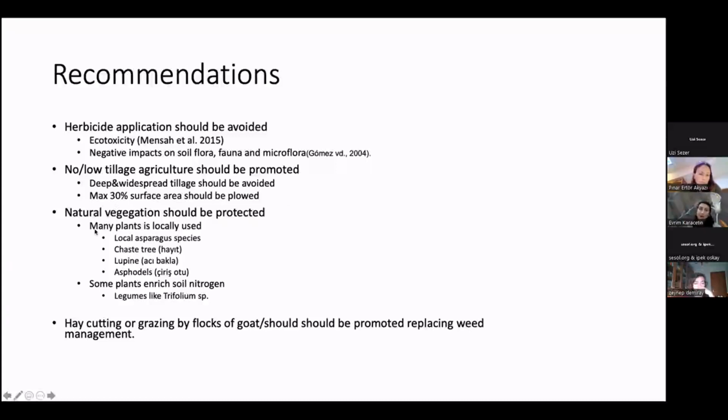And natural vegetation, I told before that there were 272 plant species recorded in the whole area, and quite a lot of them are locally used. For example, there is a local asparagus species that only grows in Kaz Mountains, and people collect and eat it. Kuşburnu, kuşkonmaz, and they do sell this in the local farms. It's actually a very important species in terms of diet, and in the local farms you can see that species.